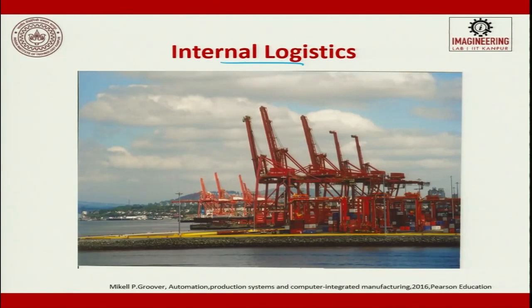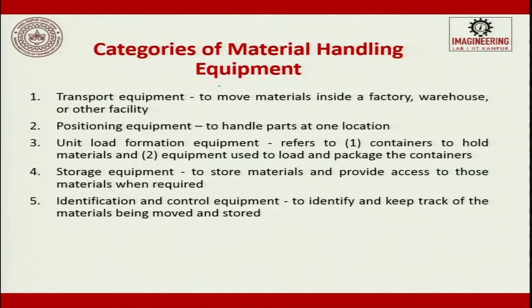Next is internal logistics. I was talking to you about internal logistics of a house, but here we talk about internal logistics within a country, within a port or within an industry. The categories of material handling equipment are transportation equipment, positioning equipment, unit load formation equipment, storage equipment, and identification and control equipment. All these things are part of material handling. You thought initially it was only transportation.